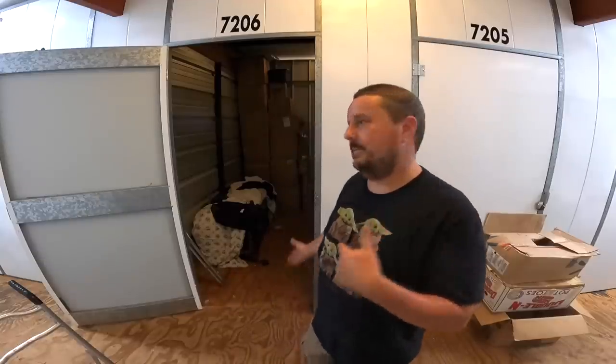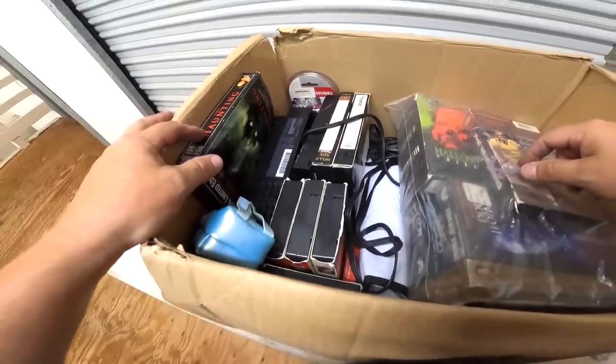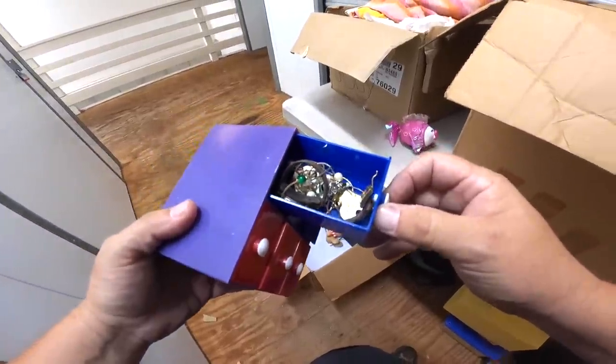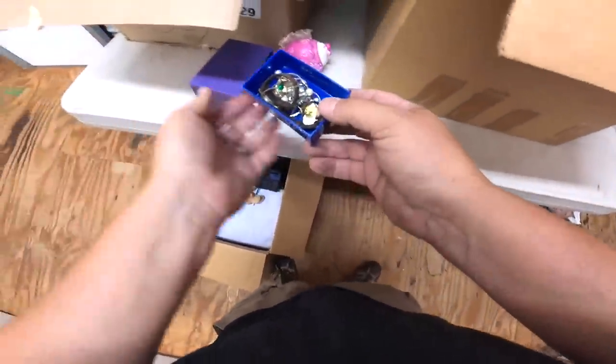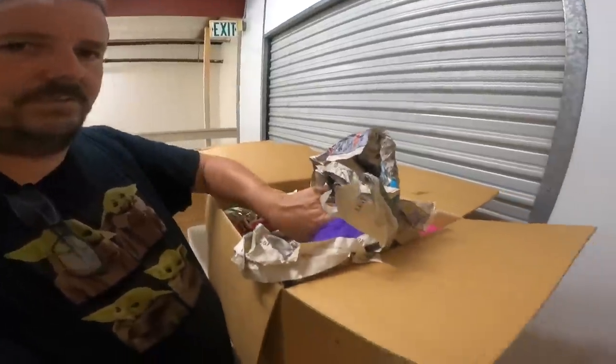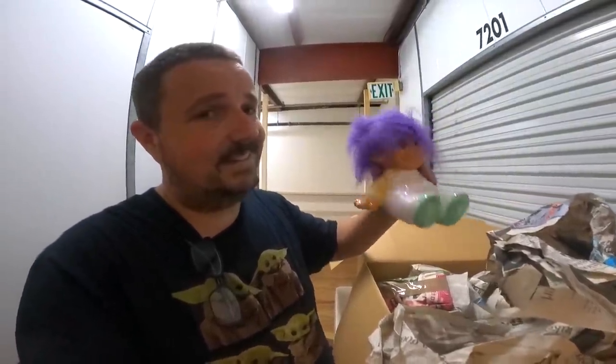All right, Locker Nuts, we're back. That is definitely a good one right there. What? This is bizarro land right now, guys. Ooh, piggy bank. Uh-oh, okay. Wait. Do we have some potential here? This could be gold. And look what we found. Look at this. It's a trolley bank. It has got money in it.